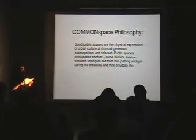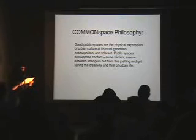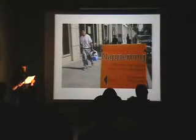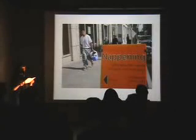A group that calls themselves Common Space asked the question, well, what happens when we start to lose true public space? How does that impact the messy vitality of the urban experience? A common practice in cities is to create these hybrid forms of common areas, often called privately owned public spaces. They can take the form of lobbies, atriums, outdoor courtyards, and promenades. Common Space holds events in these spaces to push the limits and see how public they really are.